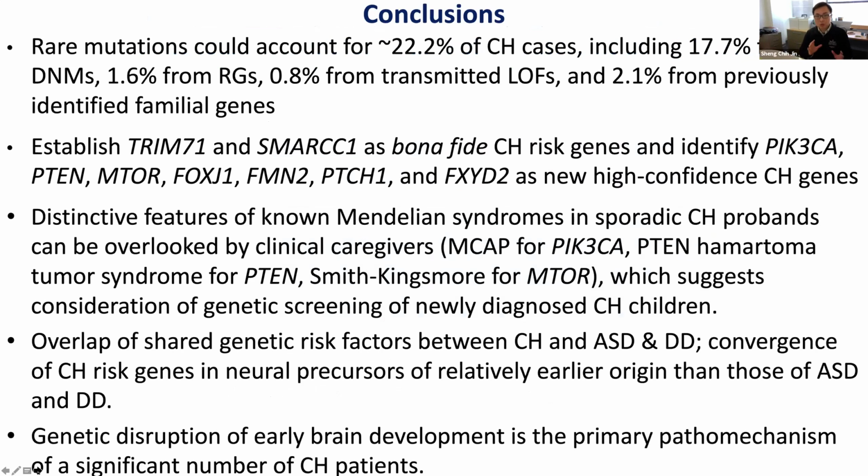So I just want to do a quick conclusion. Using our cohort, by doing whole exome sequencing and deep phenotyping plus a multi-omic analysis, we can find the genetic cause for about 22% of our cases. This analysis further established TRIM71 and SMARCC1 as bona fide risk genes and identified new genes, including PIK3CA, PTEN, mTOR, FOXJ1, FMN2, PTCH1, and FXYD2.